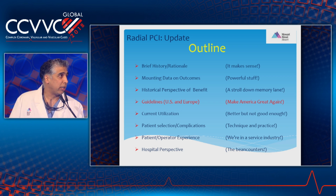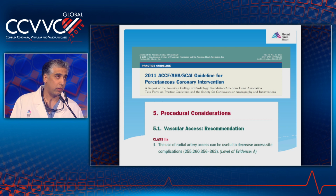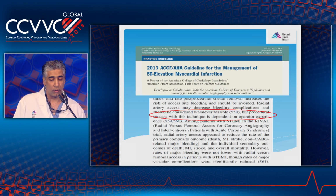So how has that translated into the guidelines? Let's look at the US guidelines, which are a little bit dated here. This is the 2011 ACCF/AHA guidelines for PCI, and it gives a 2A recommendation, which is generally recommended, with a level of evidence of A, which is a strong level of evidence.